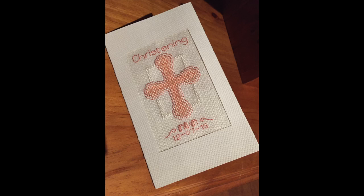I started this design 24th of June this year and finished it on the 11th of July. And obviously the date there is the date of her christening. And that was a lot of fun to stitch, and obviously my first ever christening card that I have ever stitched.